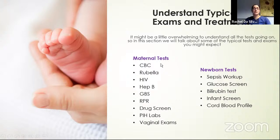Now for tests, CBC, you'll hear us nurses say that a lot. That's basically your complete blood count. For your complete blood count, we're going to look at your hemoglobin and your hematocrit levels. We're also going to look at your blood type and screen. The biggest thing with your CBC is we're looking at your hemoglobin, your iron level, your hematocrit level. We're going to make sure you're not anemic. If you are anemic, we might have to give you iron or possibly even blood, if it's okay with your religion, before you deliver. It is also good to have a baseline before you deliver.